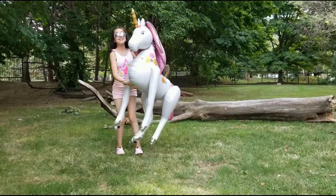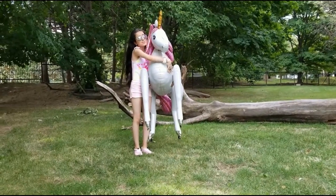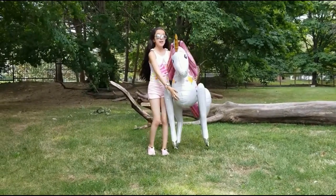And I hope you all noticed that in Adopt Me, I also have a unicorn named Princess, which is a Neon Fly Ride. And I'll always use her in my Adopt Me Roblox videos.